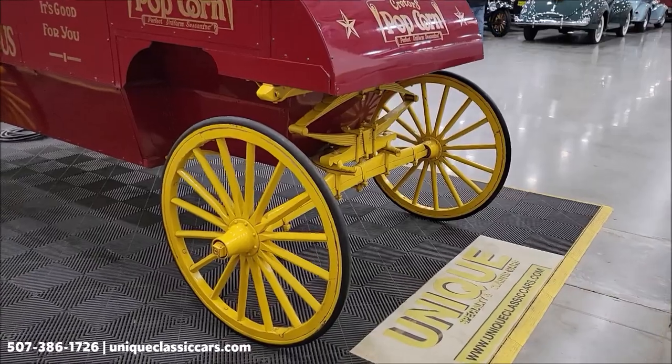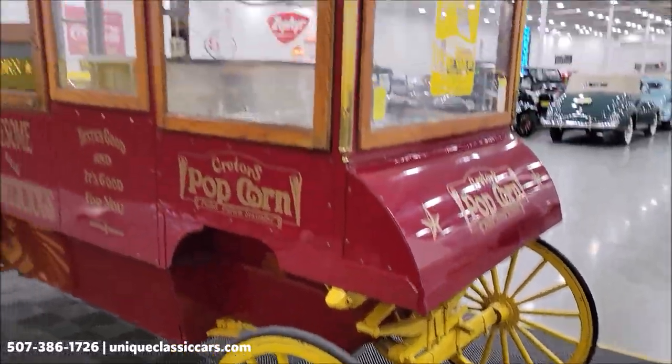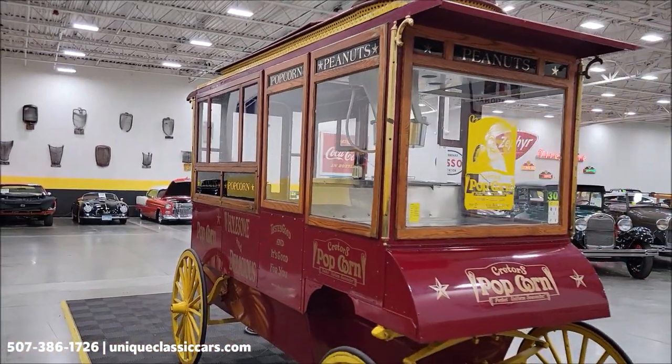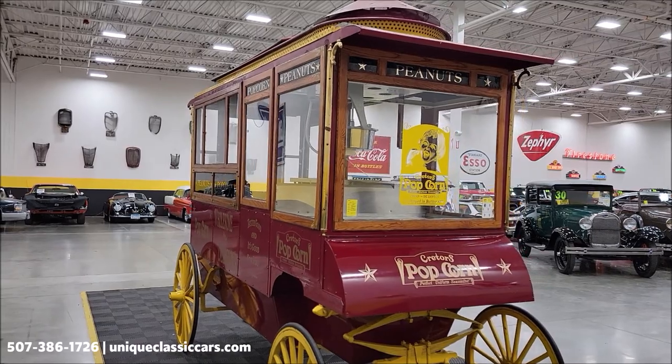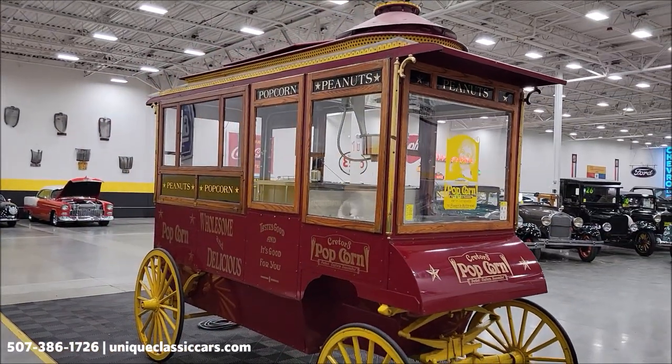This one's still retaining the wooden wheels and the red and yellow color, like so many of them would have been colored, to catch the eye of the customer and bring in customers to buy the goods they were vending.